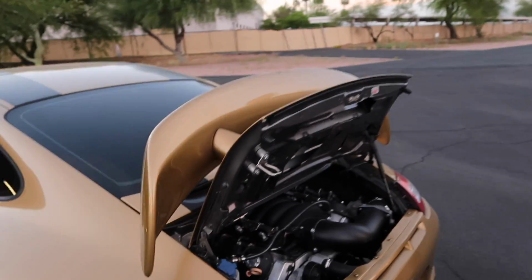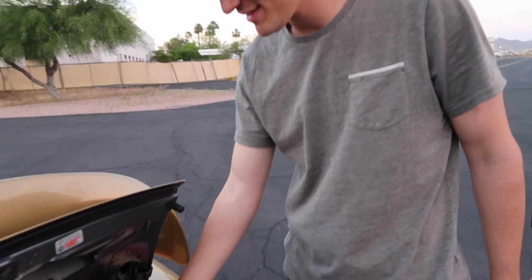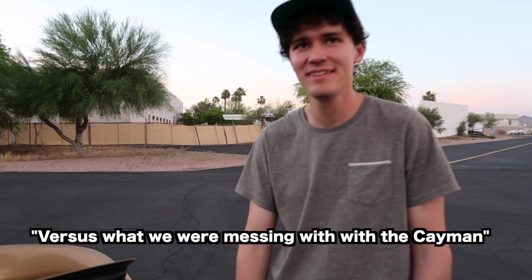If you didn't know cars at all, and you just pop the hood, somebody would think, okay, cool, Porsche motor, what am I looking at? It looks even easier to work on. Spark plugs? Yeah. This is what we were messing with the Cayman?